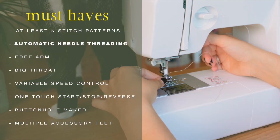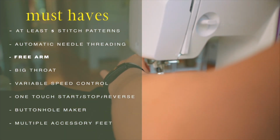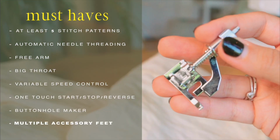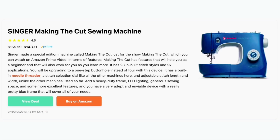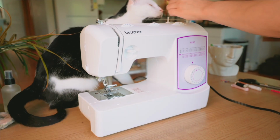It should have automatic needle threading, a free arm, which means the sewing machine is suspended in the air so that a tube of fabric like a sleeve can be slid over it, a big throat, variable speed control, one-touch stop-start reverse, a buttonhole maker, and multiple accessory feet. Typically for a new sewing machine, a good beginner one will be around $100 to $200, but you can get them cheaper used as long as they hit all the points on the checklist. I ended up getting a used one online for $80.